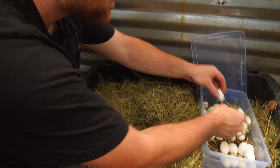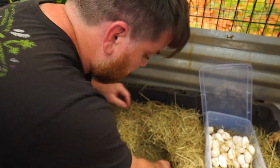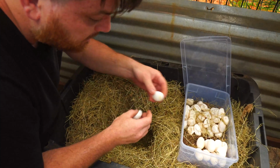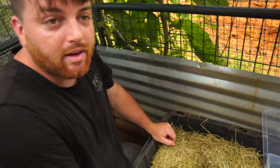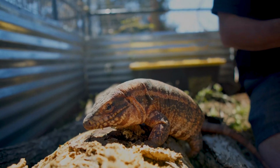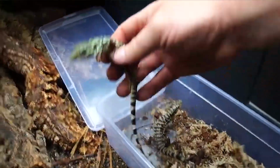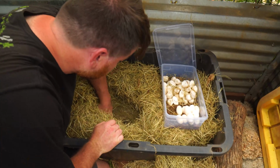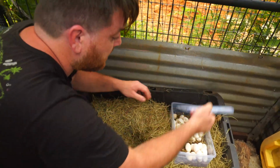Man, I was super excited about this clutch. I really wanted it to work out, which, I mean, honestly, if we get some babies, that's better than nothing. It's better than last time. And we do have Ginger, who we bred to Crime Scene, and she's been nesting like crazy. And she's produced nothing but fertile eggs the last couple of years, so I do expect to get a good clutch out of them. And hey, if we can get a handful of babies from this, then I'll be happy.